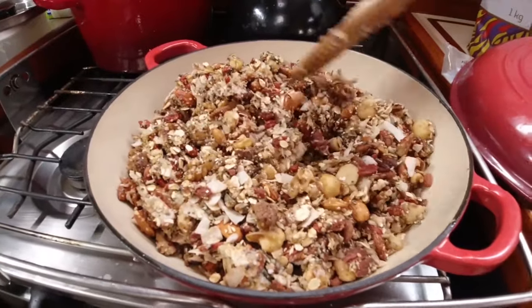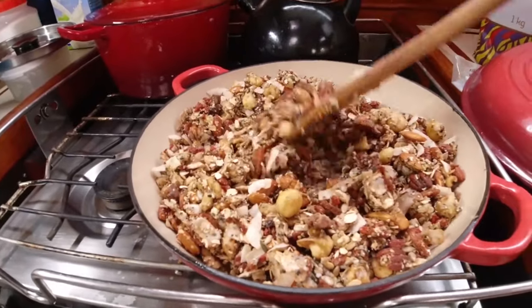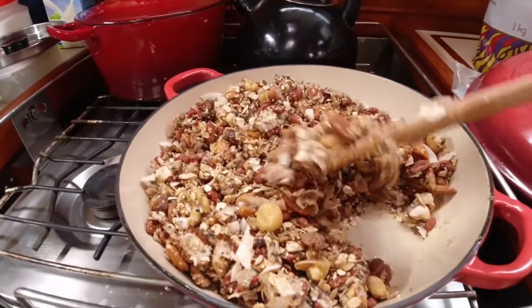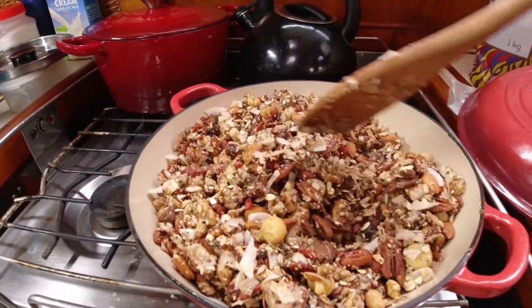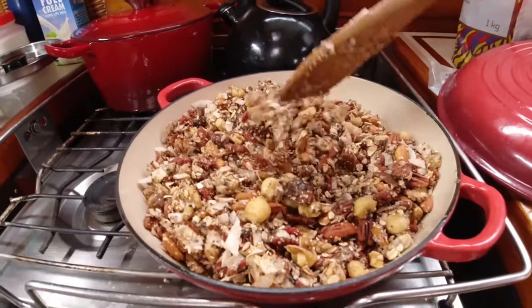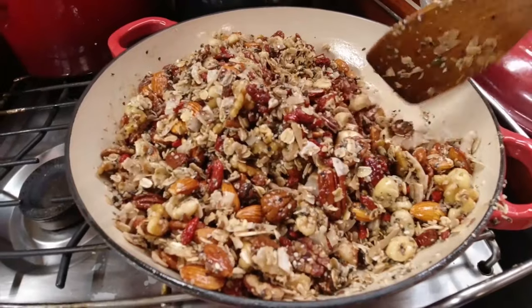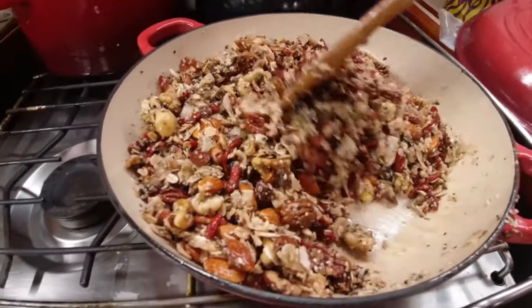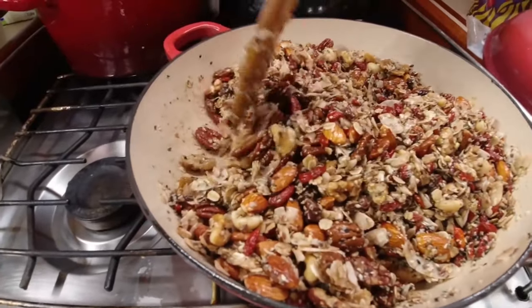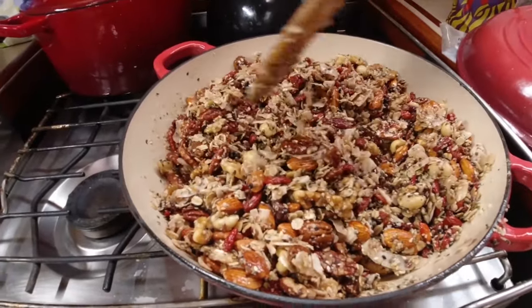Alright, so now I've just popped it into my enamel pot here on the stove, and I'm just going to watch it, and once it starts toasting you'll smell that beautiful nutty smell. I'll add some honey and then I'll let it cool completely and I'll package it up. As you're toasting it, just keep stirring it so that nothing catches on the base. Smells so good.